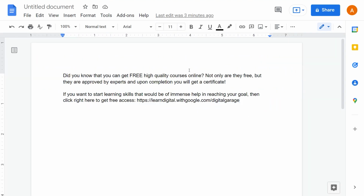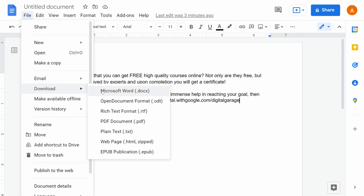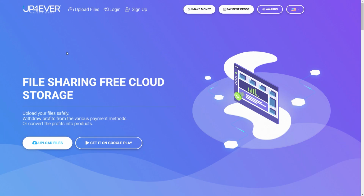Just simply inform whoever's reading that these are high quality and also free courses that they can get, and they will get a certificate when they finish them. To complete this, your goal now is to download this to your computer. To do that, just click on the file, hover your mouse over download right over here, and you now will want to download this either as a document file or PDF. I personally will go ahead and download it as a document so I can show you what you need to do from here.